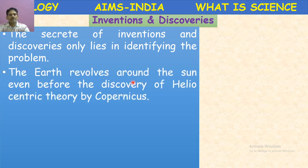The earth revolves around the sun even before the discovery of the heliocentric theory by Copernicus. As we all know, the earth revolves around the sun. Who proposed that? Copernicus. That is the heliocentric theory proposed by Copernicus. But even before him, the earth was revolving around the sun. That is called discovery. Discovery means which is already there, to know that, to prove that.